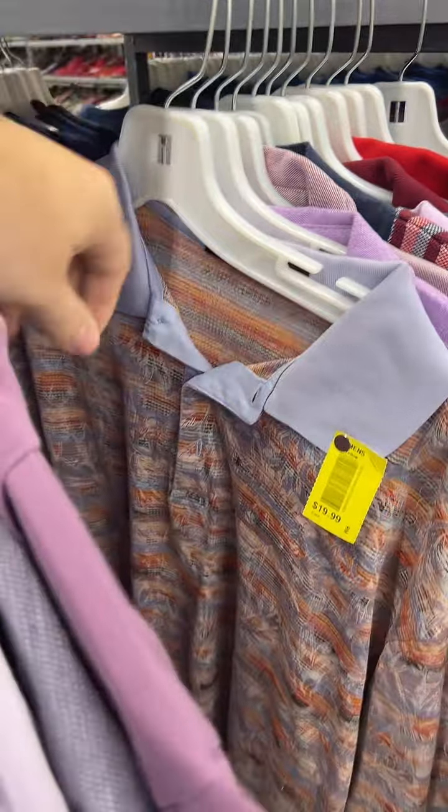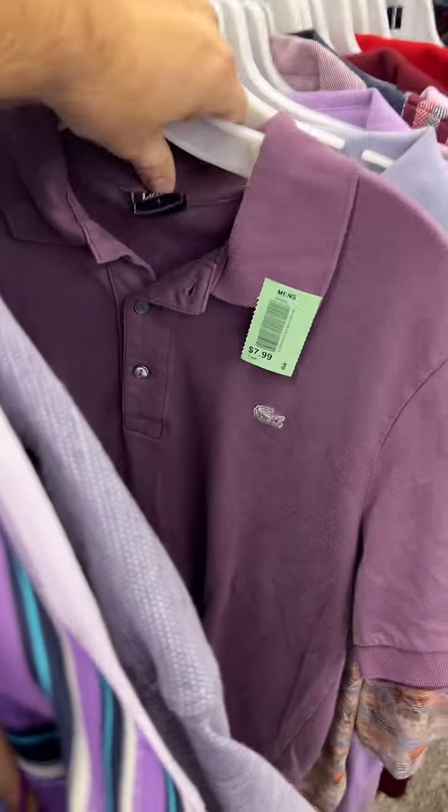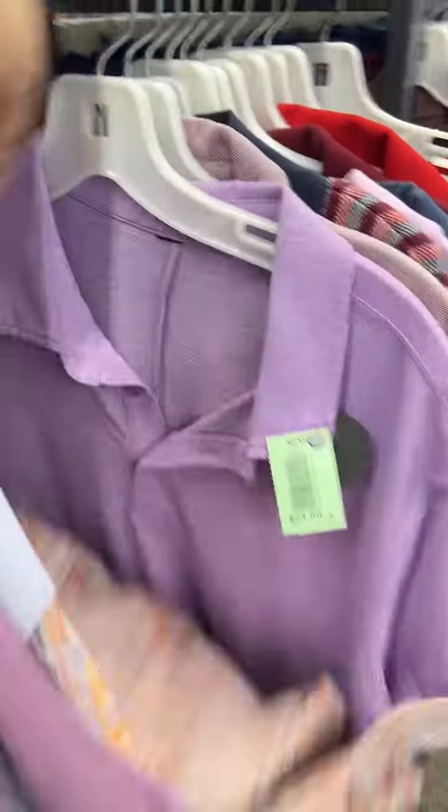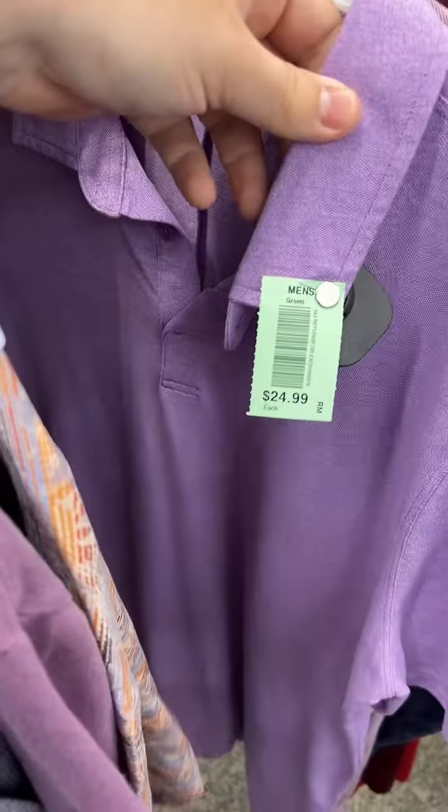There's a Tiger Woods shirt, but it has a hit. There's a Lacoste. It's probably fake. Bugatti with a crazy logo, crazy print. That's good.